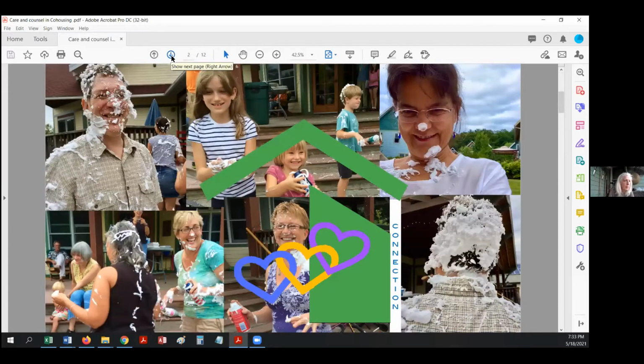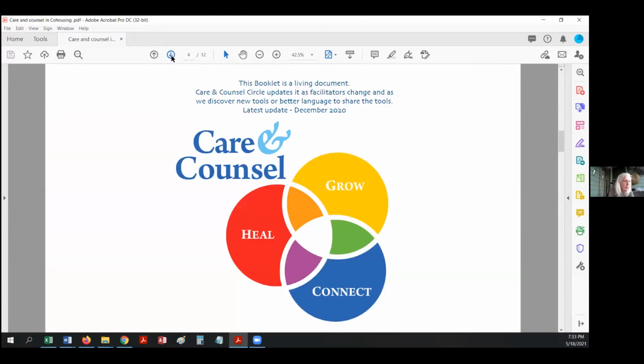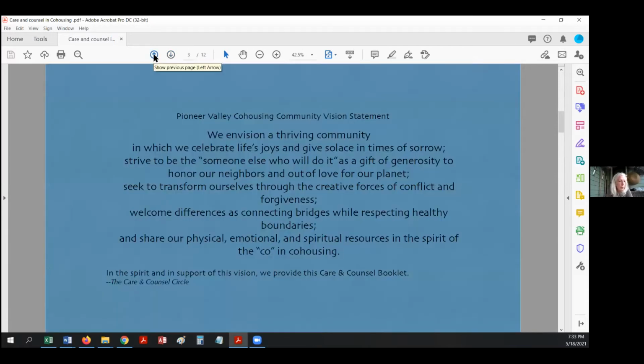That's a little bit of our community, likes to have fun. I'm going to skip our community vision. Well, actually, I'm going to go back. We envision a thriving community in which we celebrate life's joys and give solace in times of sorrow. Strive to be the someone else who will do it as a gift of generosity, to honor our neighbors, and out of love for our planet. Seek to transform ourselves through the creative forces of conflict and forgiveness. Welcome differences as connecting bridges while respecting healthy boundaries. And share our physical, emotional, and spiritual resources in the spirit of the co in cohousing.